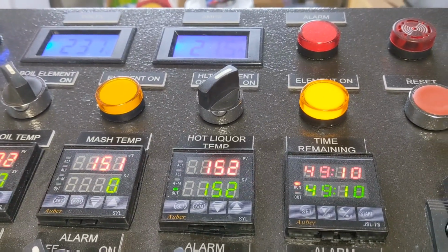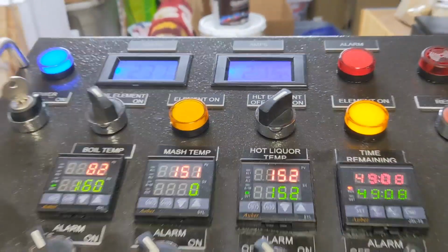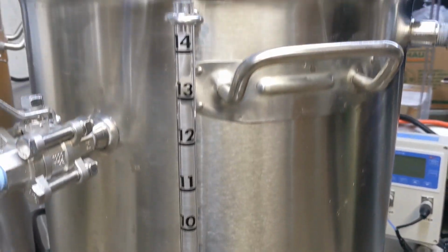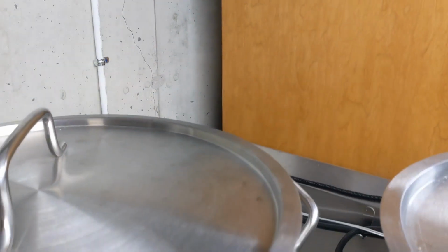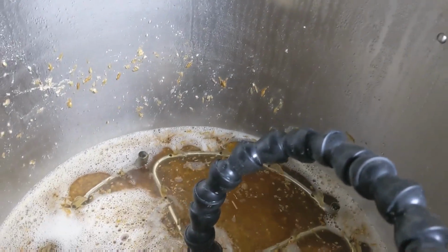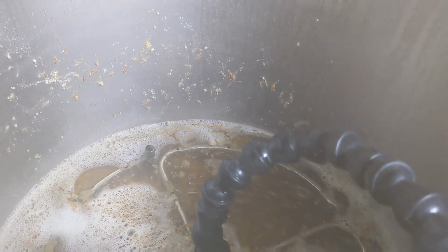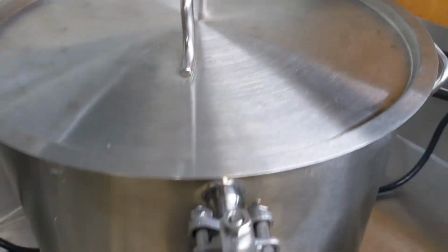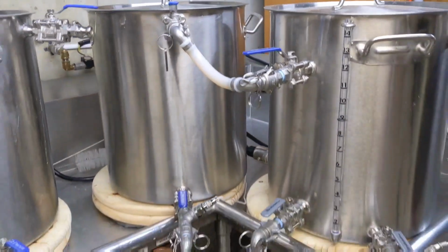All right, so I just dove in about 10 minutes ago, holding temp at 152. I've got about 14 gallons of RO water here, and this is 5 gallons of dough in. Strike water, doughed in with grains for the 2020 yeast experiment.